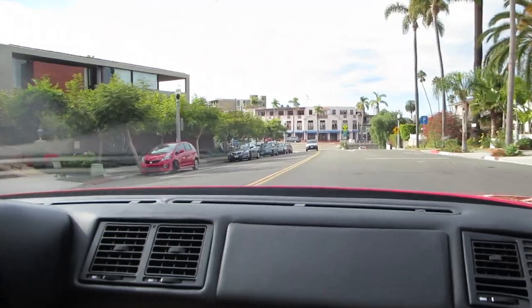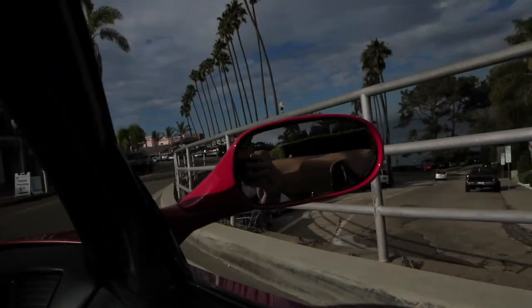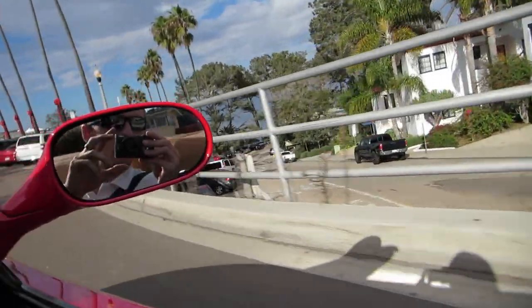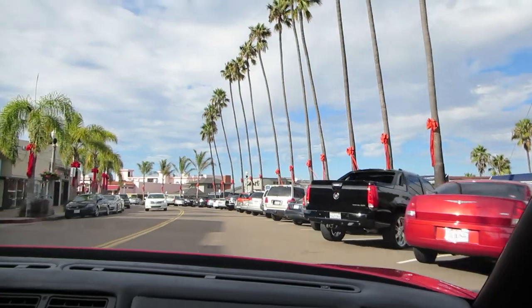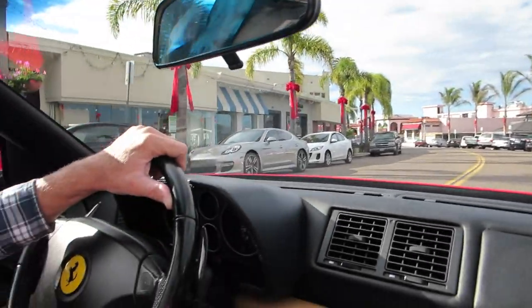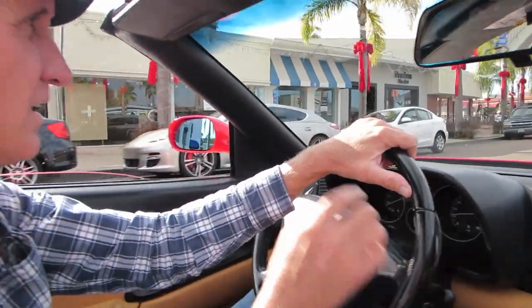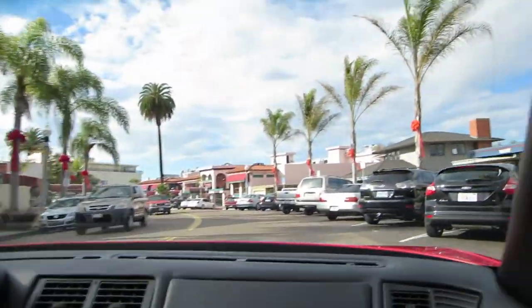We'll probably see some cool things here. An M5 down there. Red F10 or orange F10. I've actually never seen one of those. Oh, the Christmas ribbons are out. Yeah. I saw those last December. Panamera. Too bad it's not a manual. You can just flip the thing around, slide it over, and put it in there.